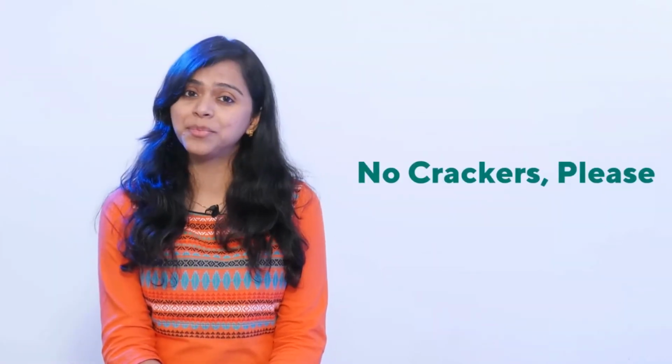The next that we come across in our book is a poem. It talks about no crackers please. Festivals are a wonderful time when we celebrate and enjoy, but it's not good for us to burst crackers because it creates a lot of noise which is disturbing for us and also for the animals. We also have burns from these crackers which sting us, so it's not safe for us to burst them.